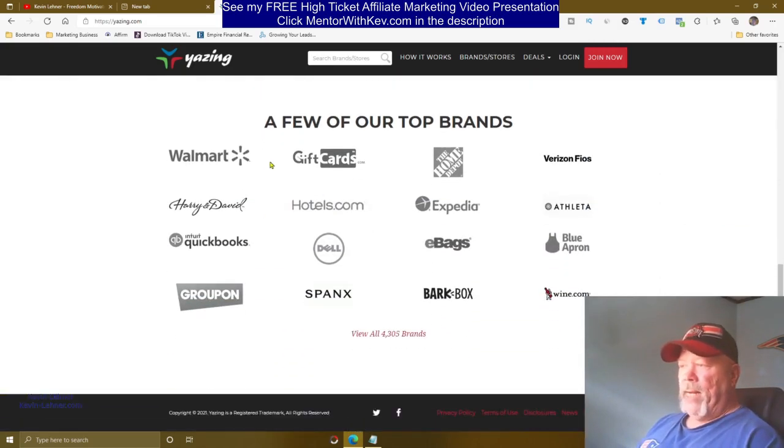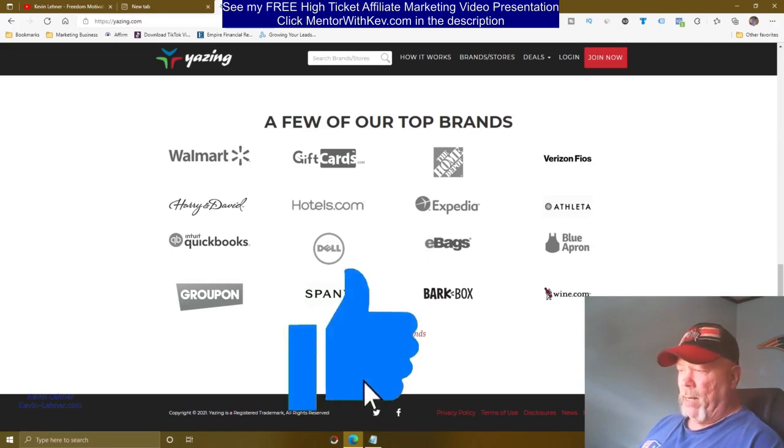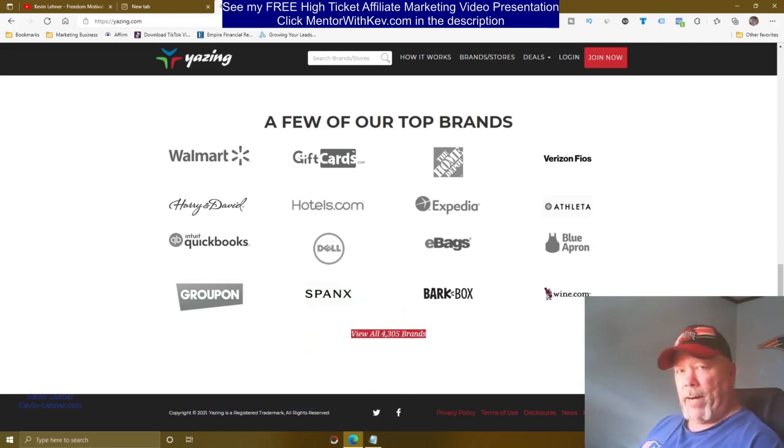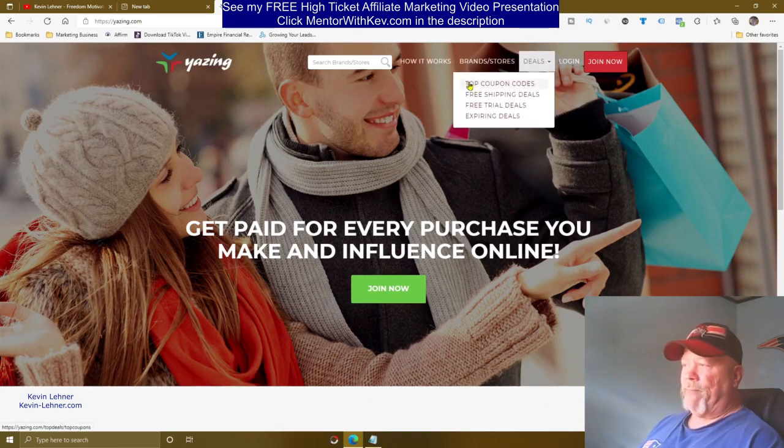And you can see right here, here's a few of the top brands. I'm sure you guys know all these different brands that you see here: Home Depot, Verizon, Walmart, QuickBooks. How about Dell? Everybody knows about Dell computers. eBags, Blue Apron. I mean, it just goes on and on and on. Groupon, Wine.com. And as you see right here, there's over 4,305 different brands, including these, on this site, and they all have products, and you have the ability to make a lot of money with these products. All right, and you can see some of the brands and stores here. It talks about how it works and some of the deals. They have really good coupon codes here that can help you in your marketing here. Okay, so we'll show you how to do that here in a moment.